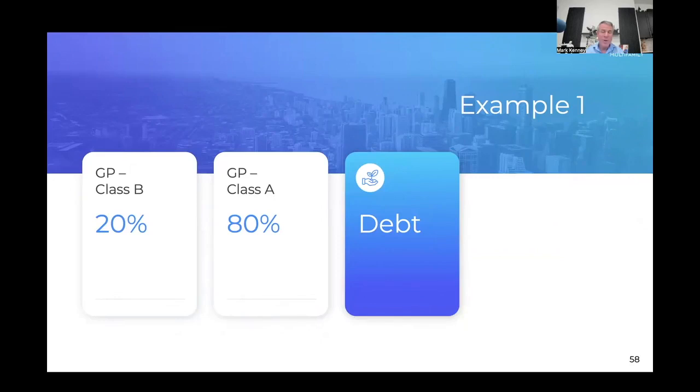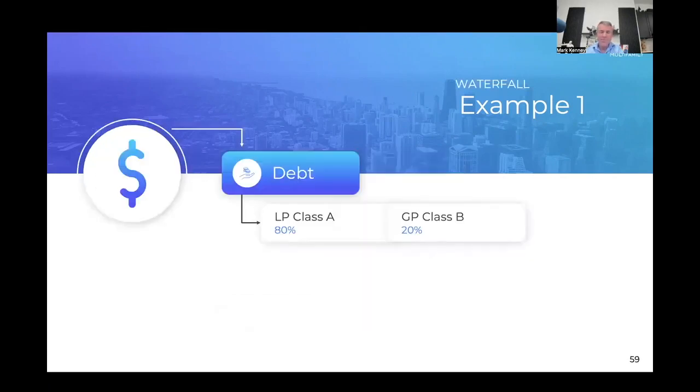Here's a waterfall. Who gets what? The debt's going to be paid first, no question about it, right? And then it's a pure, very simple 80-20 split. No preferred return. A dollar comes out, it's going to be distributed: 80 cents goes to the Class A and the limited partner, and 20% goes to the general partner. Debt, then 80% LP Class A, 20% GP.